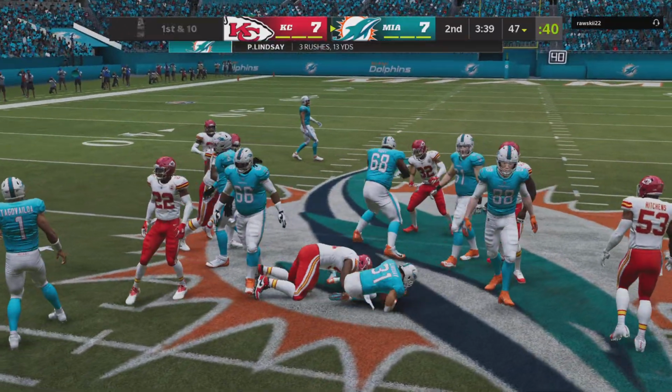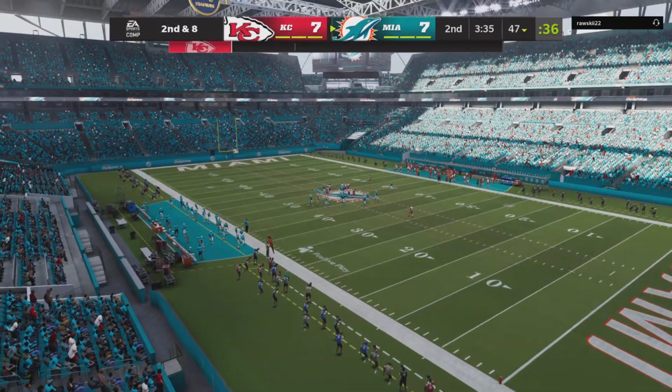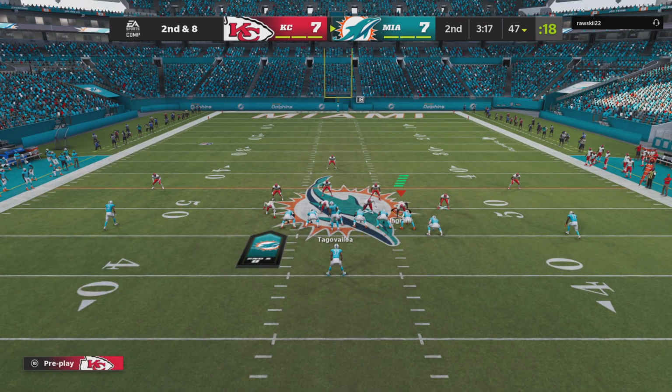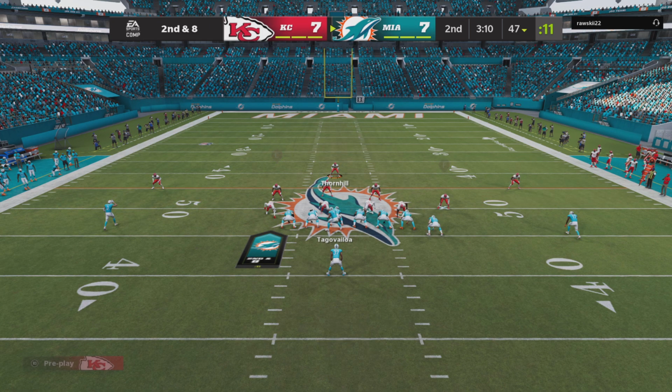On first and 10, it's Lindsey. And he sneaks his way forward only for a couple here. Second down. Well, any lane that might have been open there was closed pretty quickly, and that was because the defensive front, they won that battle at the point of attack at the line of scrimmage. They used great leverage, held their spot, and stacked him up.